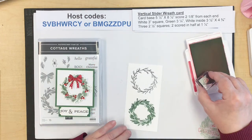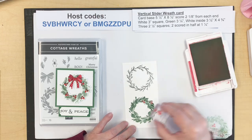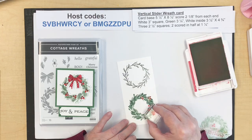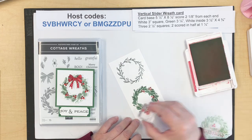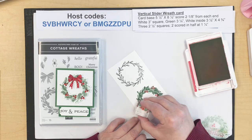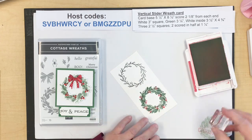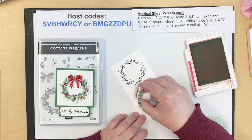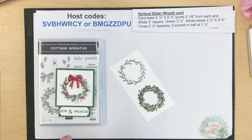Okay. All right, now some berries. I should maybe wait until I die cut, but if I stay within the, we'll see. And if it cuts them off a little bit, I'm okay with that too. The blank areas or a little peek. Okay, we'll stamp right there. Okay, that should be the wreath. Now let's see how we line this up.